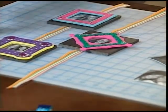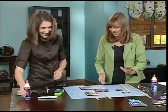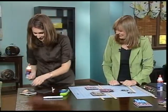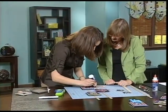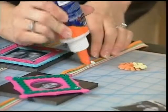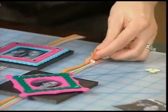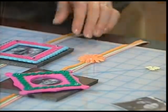Okay. And then I always like to embellish my pieces to give them a little bit more character. You need to jazz it up just that little bit more, right? We're going to use a little bit more of the fabric and paper craft glue and put a little more dot down here. We're just going to put the first little floral piece down. Again, it's a silk flower, so you're gluing fabric to fabric.